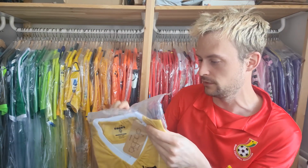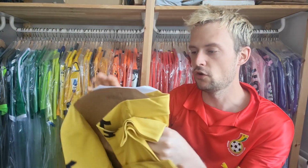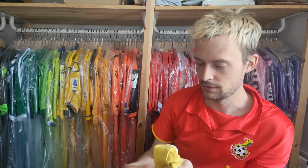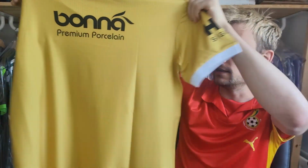Let's get this one open. Who do we have here? Well, it's Diadora. Now it's cheap, so it must only mean one thing. It's another one from Turkey.